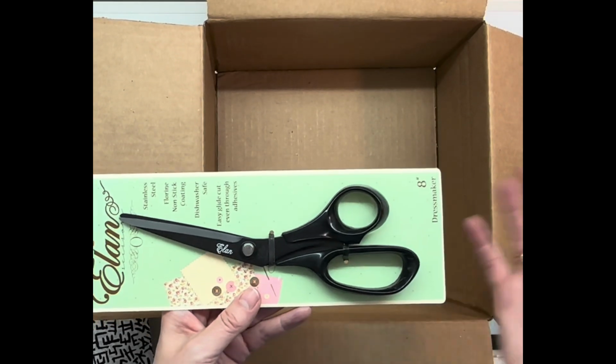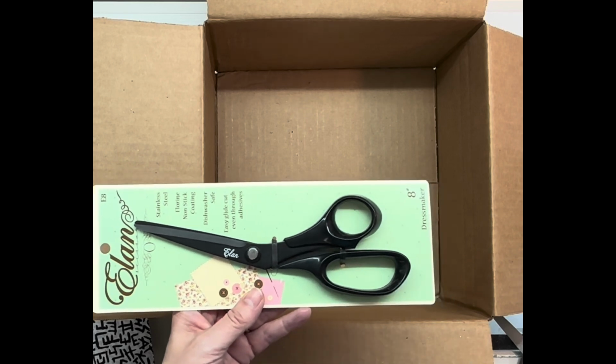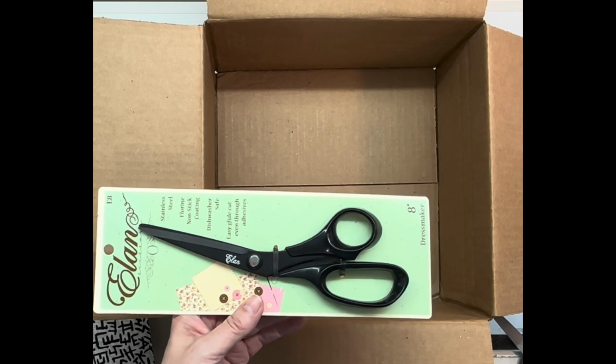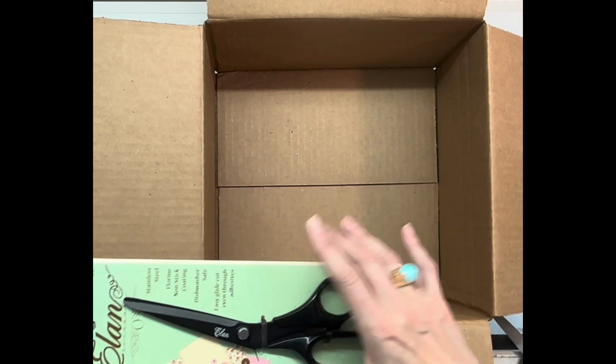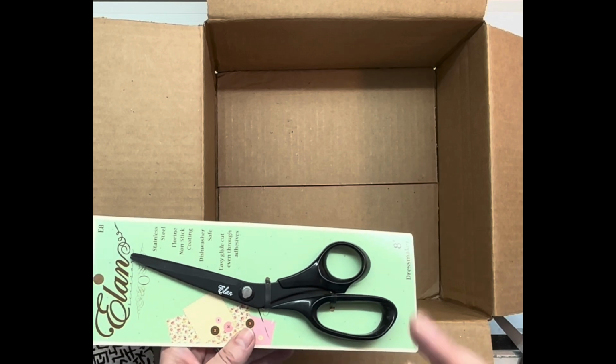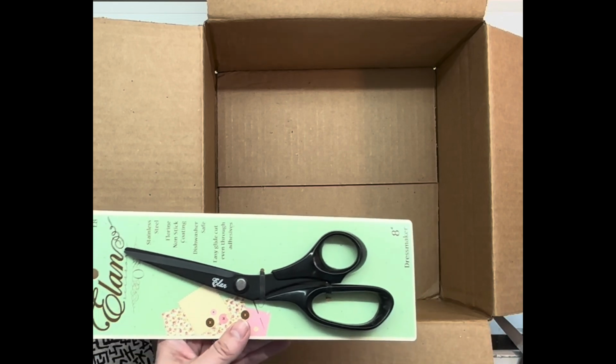Anyway, thanks for joining me for this unboxing. I wish there was more, but I'm excited about the small amount I have because, as you know, or may not know, I have a very small sewing space. So whatever I bring in, the equal amount has to go out. I just don't have room.